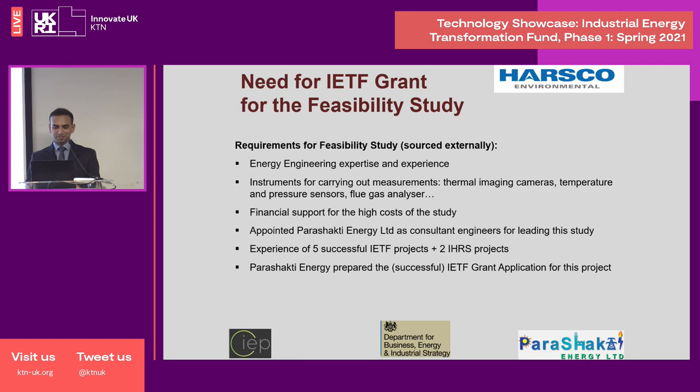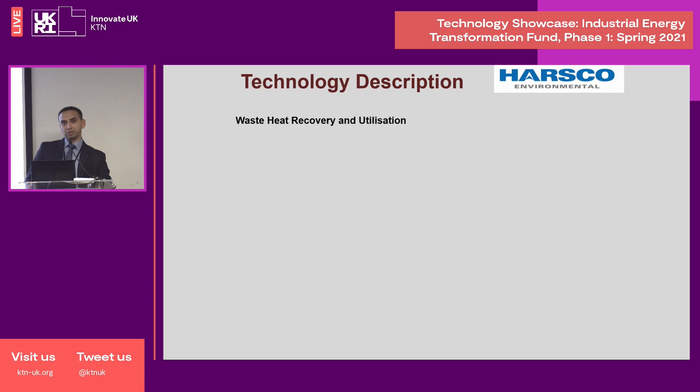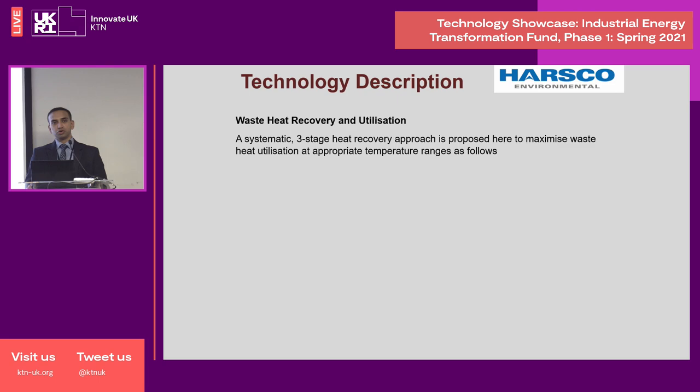Right, so what we're doing technically, the key theme is energy, waste heat recovery and utilization from the process, recovering the waste heat in the asphalt making process and utilizing it on site itself. So when you try to recover waste heat, you have to find the right temperature range at which you recover it. And what we do here in this case is we have designed, or we're planning to implement, a three-stage waste heat recovery process to optimize the recovery potential at different temperature ranges.